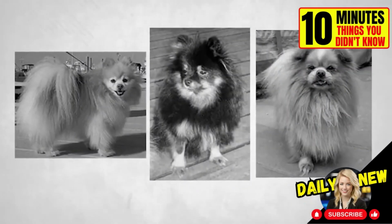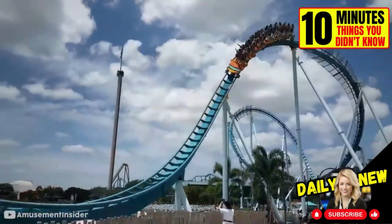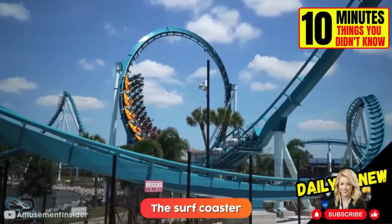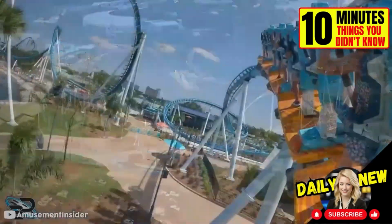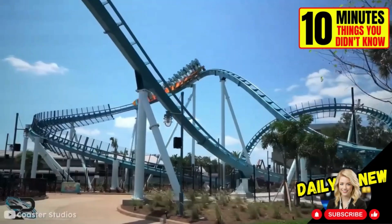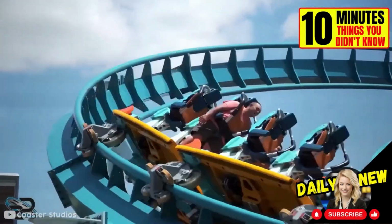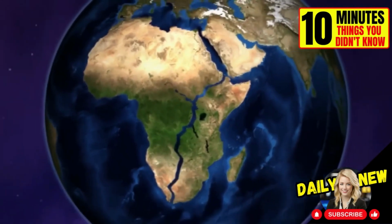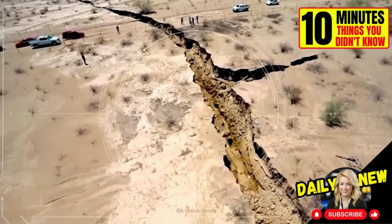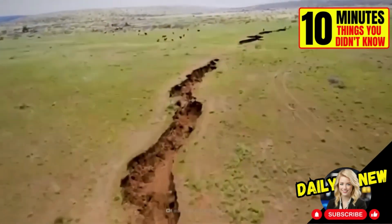This is a roller coaster where you stand up. It's called the Surf Coaster and is at SeaWorld Orlando. Would you ride it? Did you know a new ocean is forming in Africa? This rift in Ethiopia currently measures about 56 kilometers, but it expands a bit more each year. We won't be around to see it. This will happen in about 5 million years.